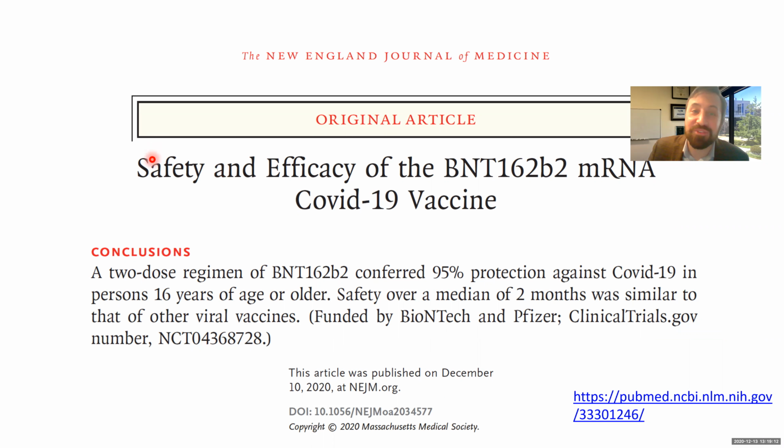So these results were just first published last week in the New England Journal of Medicine, the safety and efficacy of the Pfizer COVID-19 vaccine, which was demonstrated to be 95% effective. This is really great. Let's dig into the data and understand a little more about the vaccine.